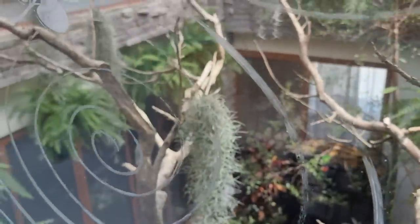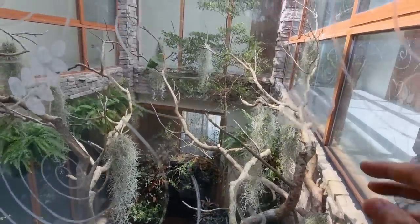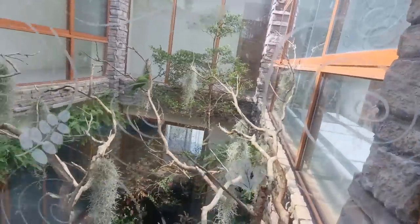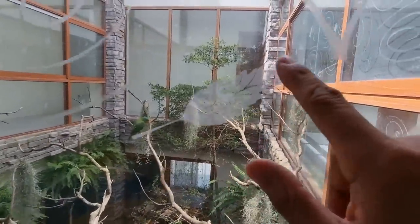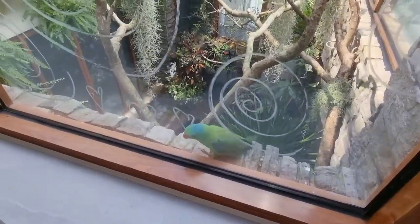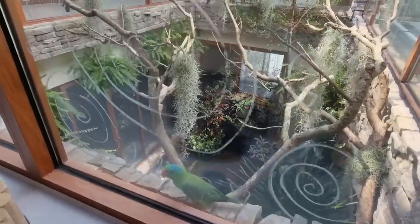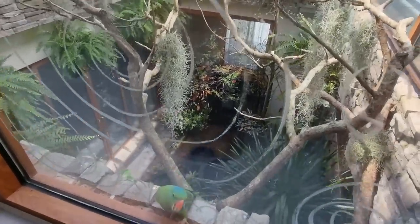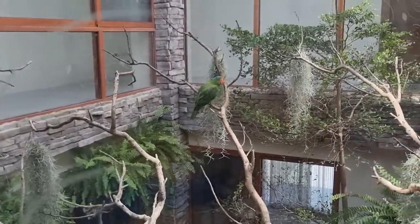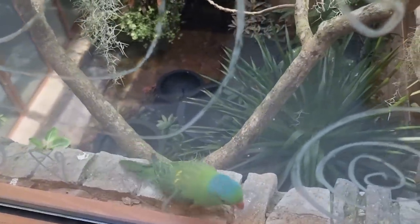So if you're new, I had to glass train these birds by placing soap. It's basically a bar of soap and I just drew some spirals and some anti-collision UV bird decals, which just stick to the window. And it lets the bird know that there's glass there. Because in the wild, birds don't have anything like glass. There's no way they naturally know and understand the concept of glass. So I've trained my birds to not fly into the glass and kill themselves by adding this. And it basically just shows them that there's glass there.